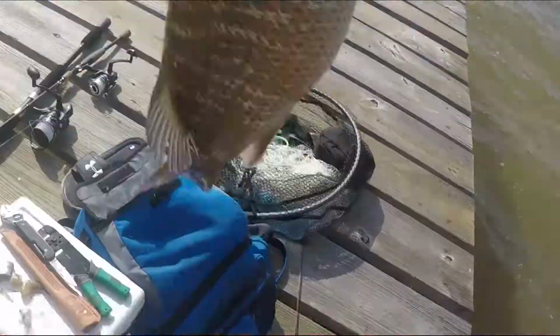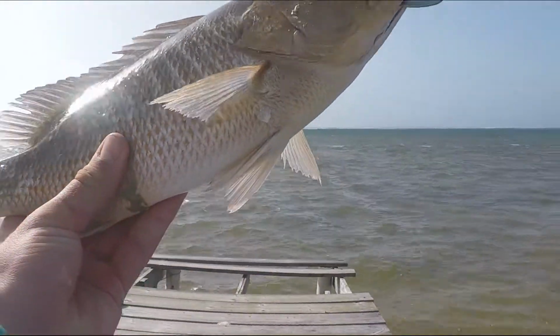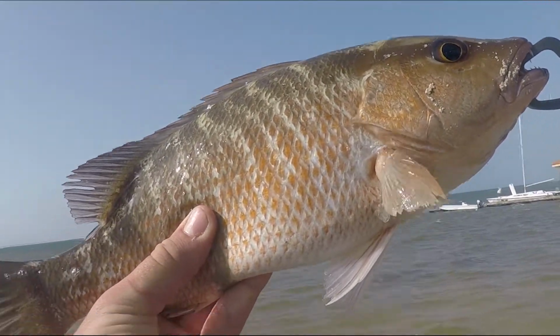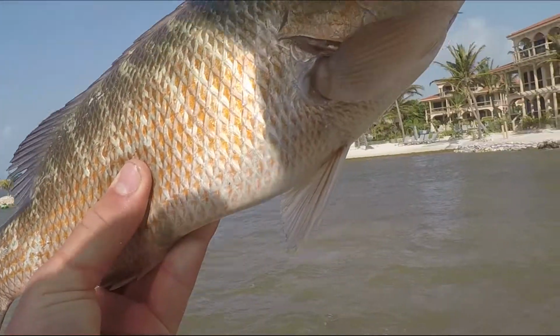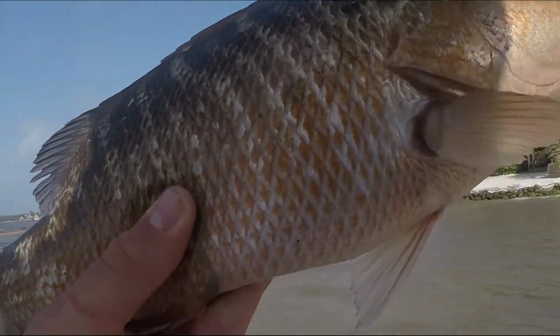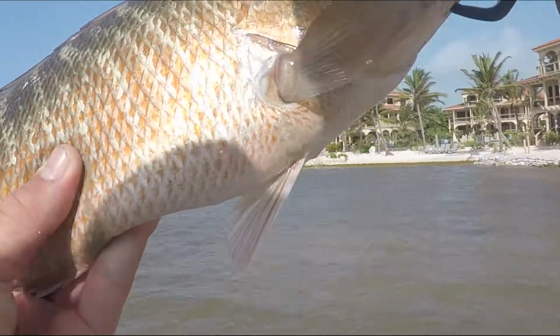Oh my gosh, guys, look at this freaking fish. That is a black snapper. Oh my God. That's the biggest one I've ever seen. I mean, I'm sure they get bigger in the deep sea, but an inshore snapper this big, that is insane. I wasn't even seeing any this big when I went snorkeling over the reef.